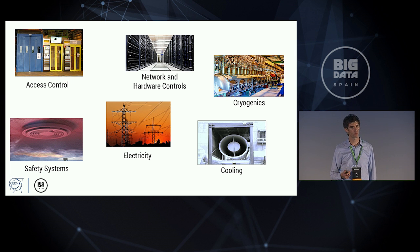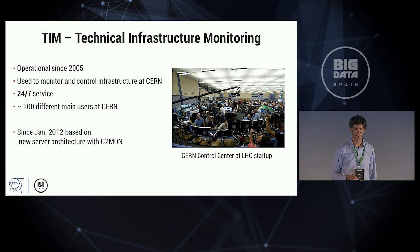So in our project, we deal with data coming from various technical sites, so access control, network, hardware controls, electricity, safety systems, cooling, cryogenics. And I'm responsible for the technical infrastructure monitoring service, which has been operational since 2005, and it's used to monitor and control these different technical infrastructures. And on top, we have 40,000 different alarms which have been defined over the years. And so already because of that, we have to be up and running 24/7.